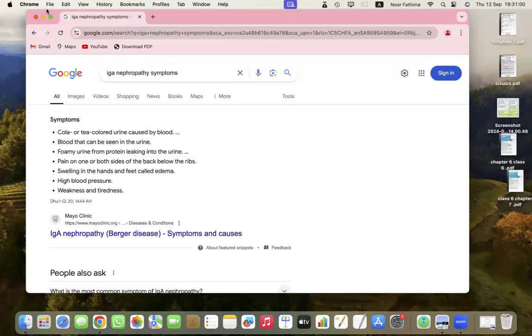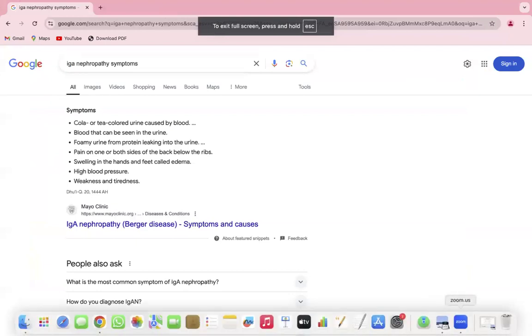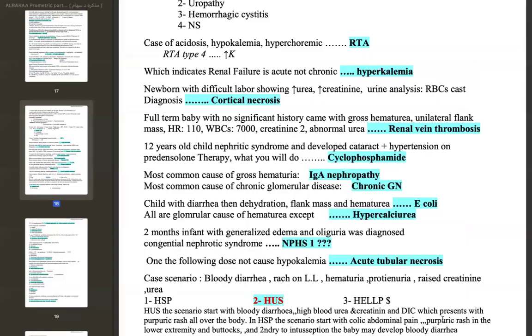So if the question comes, like what is the cause of gross hematuria in children, one of the causes you will choose is IgA nephropathy, and the most common cause of glomerular disease is chronic glomerulonephritis.